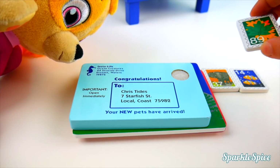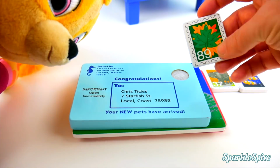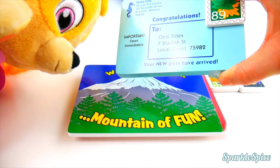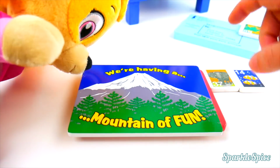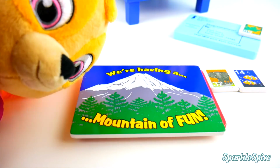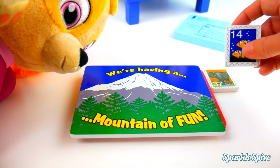And why don't we get this stamp? Yeah, it has leaves on it. It sure does. So we'll put a stamp on our letter. This one's going for a new pet. How exciting. Yay, next letter. Okay, this one says, we're having a mountain of fun, and there's a big mountain on it. Oh, I love the mountains. Okay, let's put a stamp on that one too.